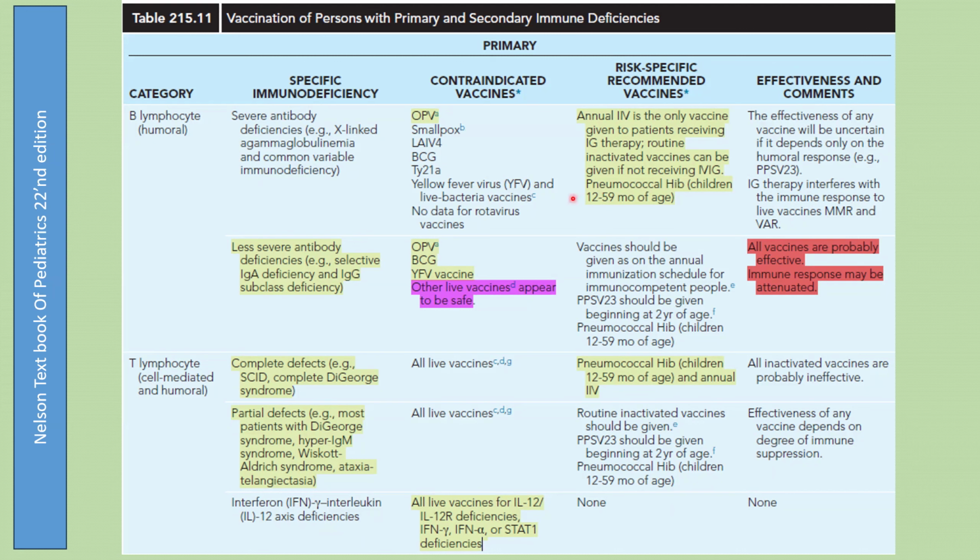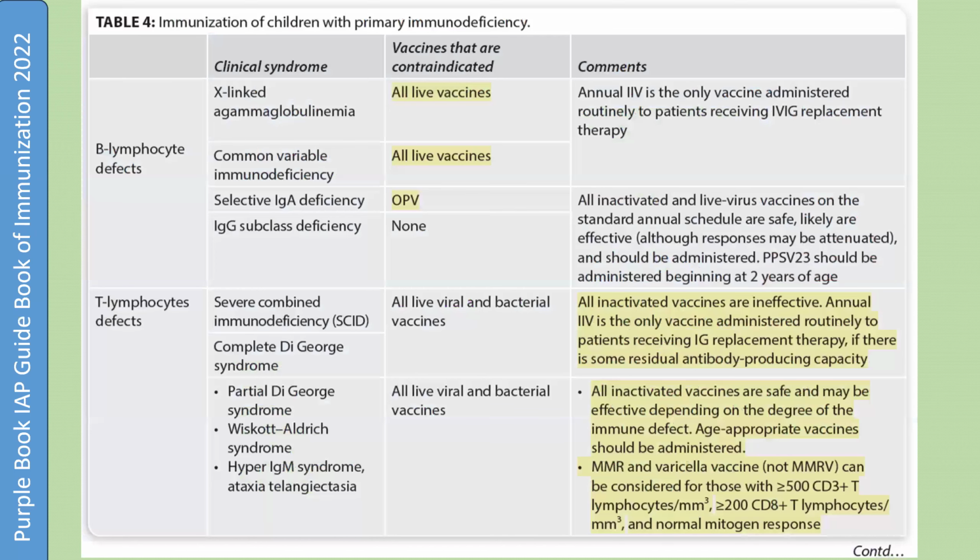Okay, therefore the problem is they are saying that if you are not receiving IVIG, you can give, but the patient will receive IVIG, is it not? The patient has to receive IVIG. I don't know how he says the patient is not receiving, because lifelong he will receive it. And here for B lymphocyte, vaccines are not admitted routinely in patients on IVIG.